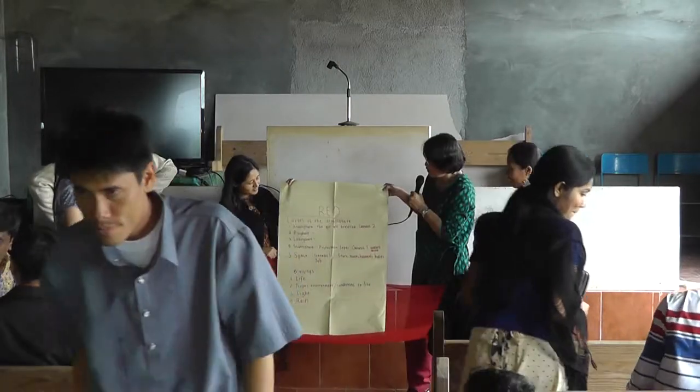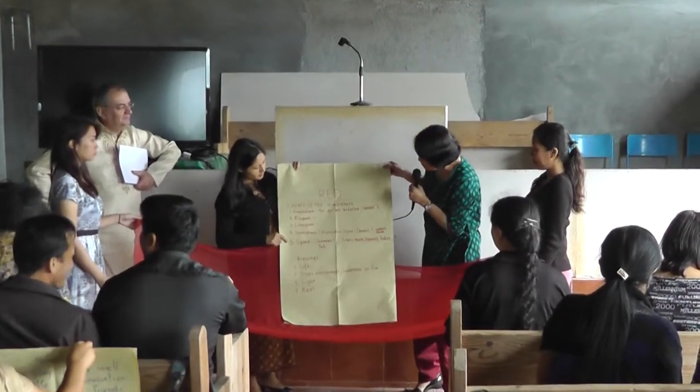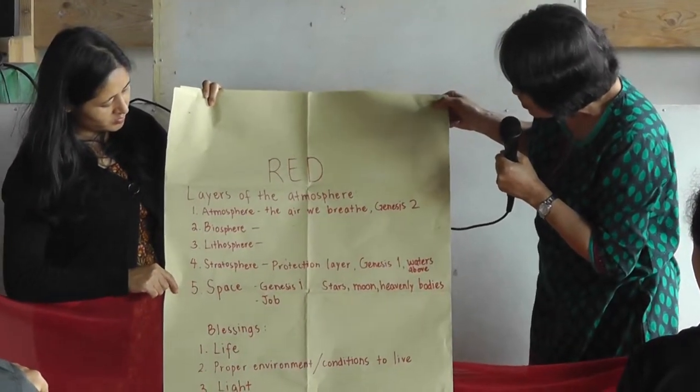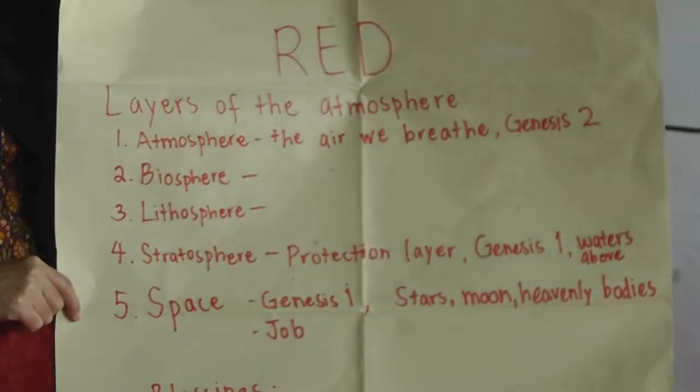Okay, we study layers of our environment. We have here five layers: the atmosphere, biosphere, lithosphere, stratosphere, and space. All of these spheres are blessings to us.